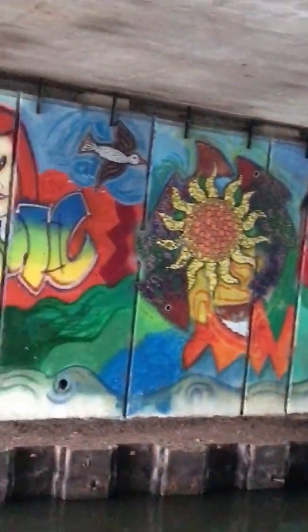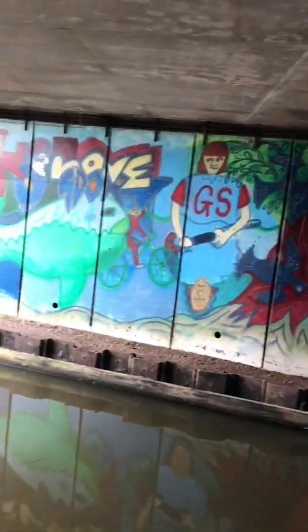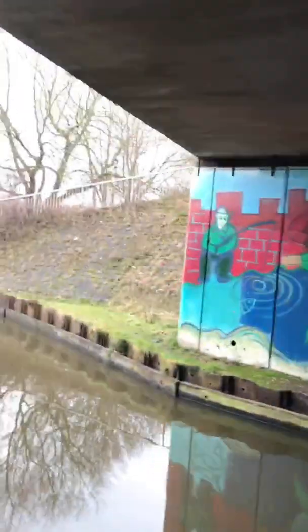Some nice graffiti. Some nice art. I'll show you the other side. Some of the other side.